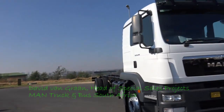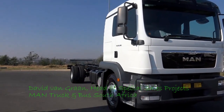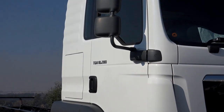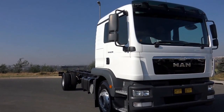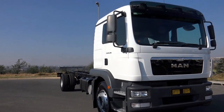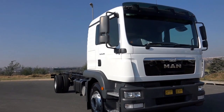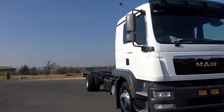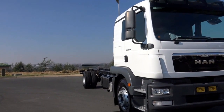The 18280, 18 ton gross vehicle mass, 280 horsepower. It's got the single sleeper, what we call L cab. So if you have a look at the design of that cab, you can basically use it as a sleeper cab. It's got very, very nice sleeper technology in there.